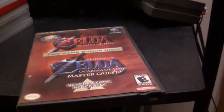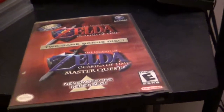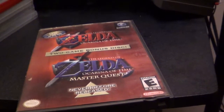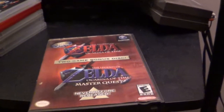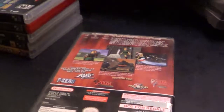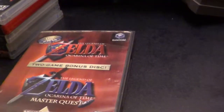I got this largely to have a disc version of Ocarina of Time that could play in progressive scan, formatted for widescreen on this version, and the Master Quest. And I still haven't even beaten the original, much less gotten around to playing the Master Quest yet. So, yeah, this was a bonus disc that came out back in the day, not for resale. I think it was a Wind Waker bundle back when Wind Waker first came out, and I eventually found this floating around in a GameStop, and okay, cool.